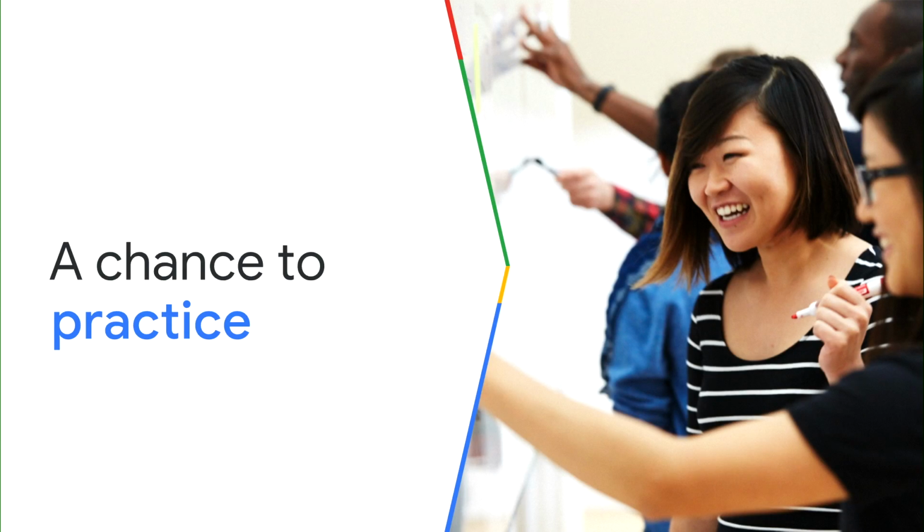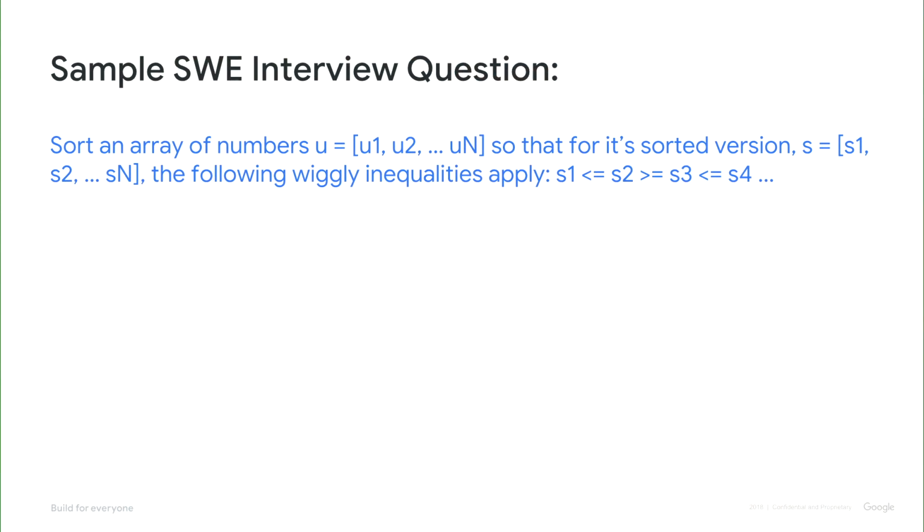So now we're going to have a chance to practice. We're not going to do a full technical interview, but we're just going to go through an example question and how we would think about it, the questions we'd ask. So an example question you could get as a SWE would be: sort an array of numbers, so that for its sorted version, the following wiggly inequalities apply.